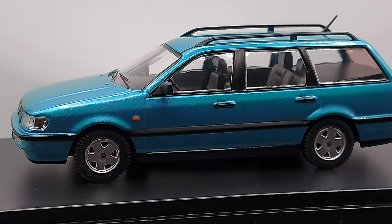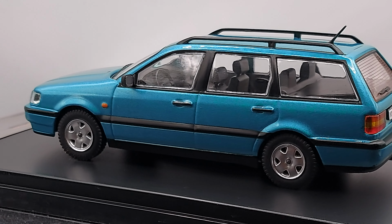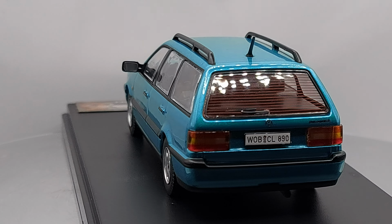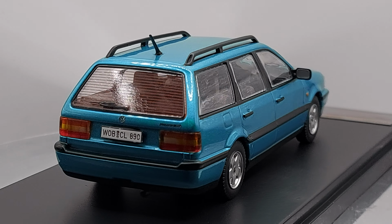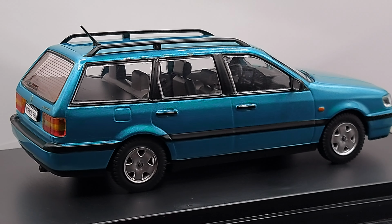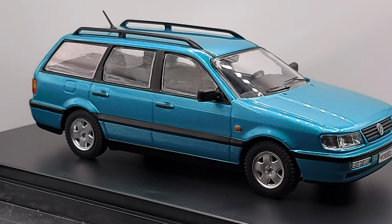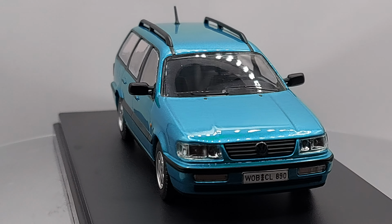By the way, so I could get back to the vehicle itself, what we have in front of us is a 1:43 scale 1993 Volkswagen Passat, and this is the station wagon edition. We are in the station wagon, or how they call it, Passat Break. Now, this is the third generation with a facelift.